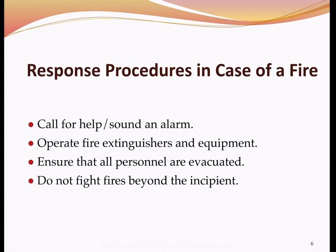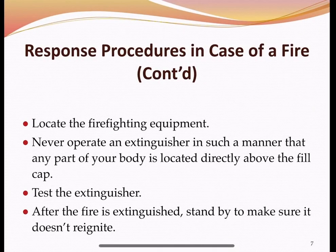Isolate all fuel sources and or threatened facilities and close doors. Do not fight fires beyond the initial stage or beyond your level of training. Locate the firefighting equipment and approach the fire from the upwind side. Never operate an extinguisher in such a manner that any part of your body is located directly above the fill cap.